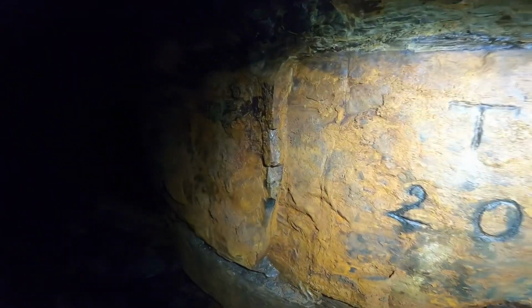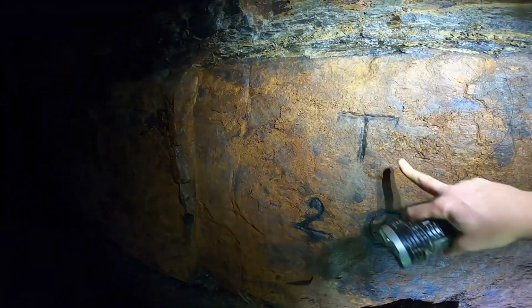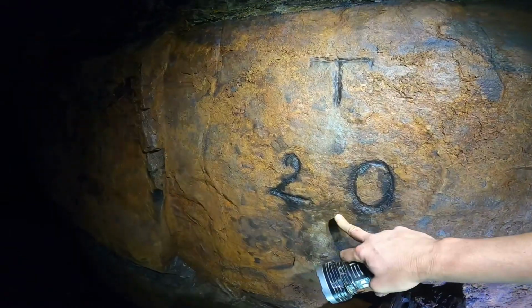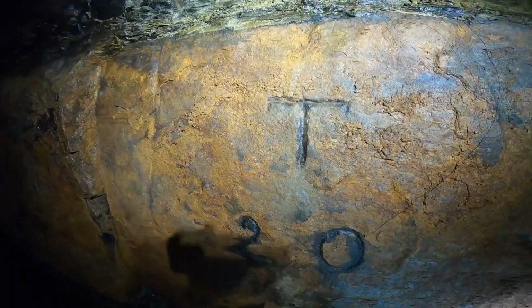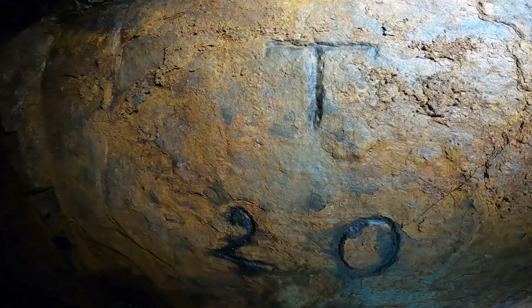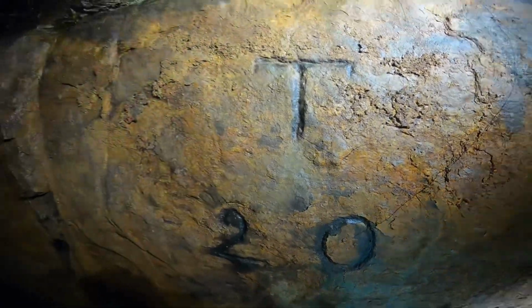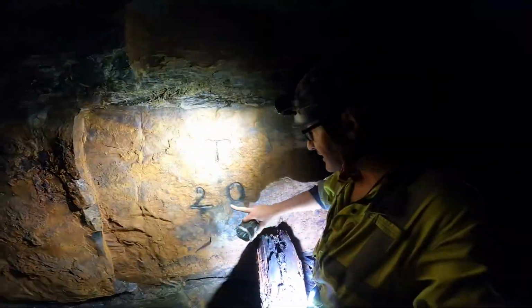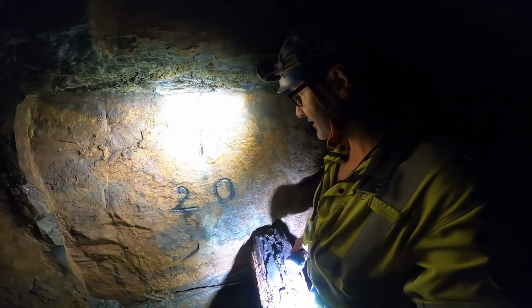There are some carvings here from the old mine. It's got a T and 20. I wonder what this was about. Were they trying to number maybe different areas of the mine? If anybody has an idea what this might mean, please leave it in comments. It looks rather interesting. Never seen anything like this in this mine before, this sort of carvings.